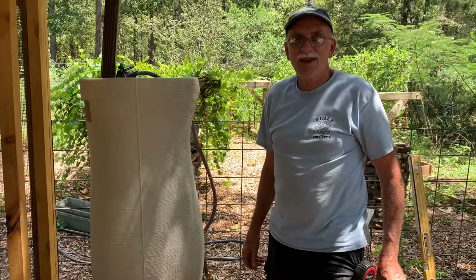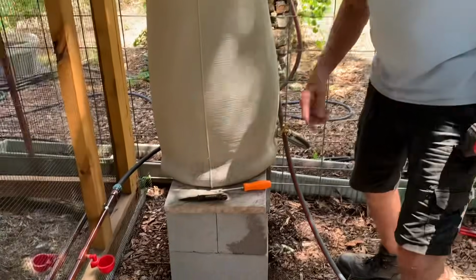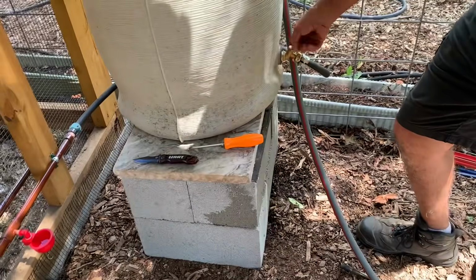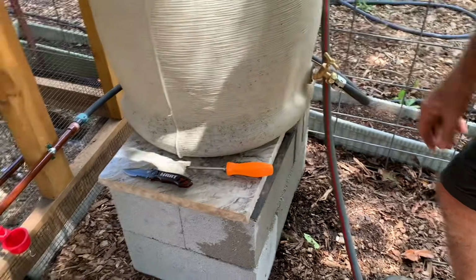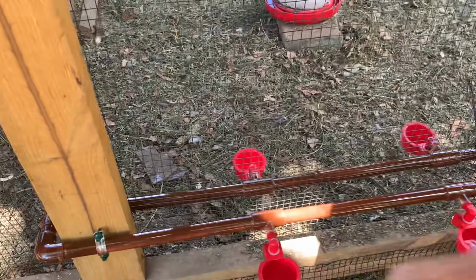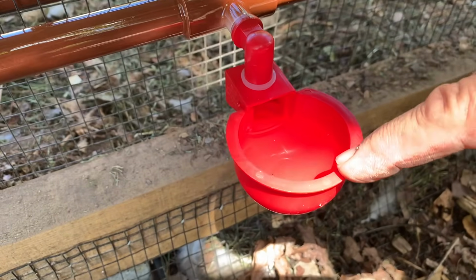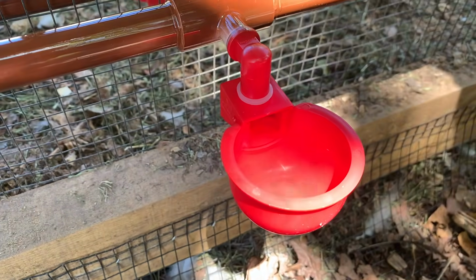I'm getting ready to turn the valve on. We're going to fill these puppies up. Here it comes. Look at this. Oh, they're filling. Ain't that crazy? That's enough weight to shut them off. Mm-hmm. Sure is. Look at that.